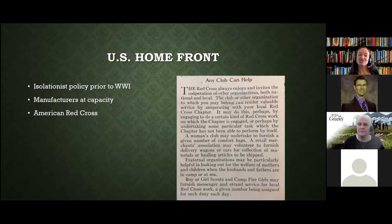So manufacturers in the US, this is after the Industrial Revolution, so we have lots of factories and everything, but they were still at capacity and there was a gap between the supply and the demand. And so the American Red Cross decided to step in and try to fill this gap in the supply. This was done through homemakers and small organizations throughout the US. And going back to the support, if there was no support for the war, then the supply wouldn't have happened. It wouldn't have been produced in the homes and at a local level.